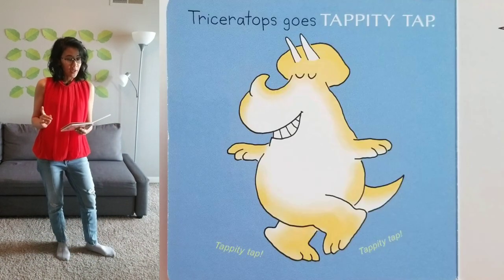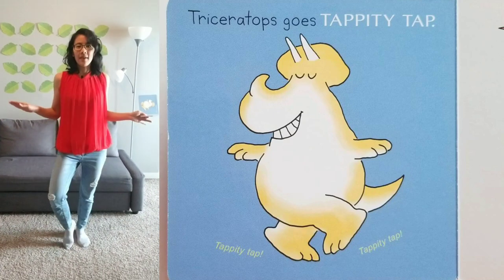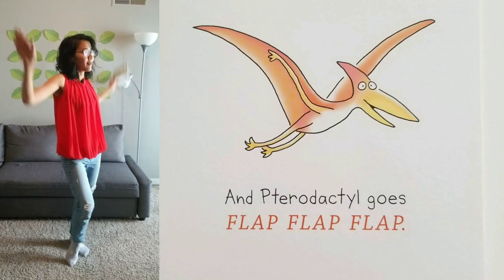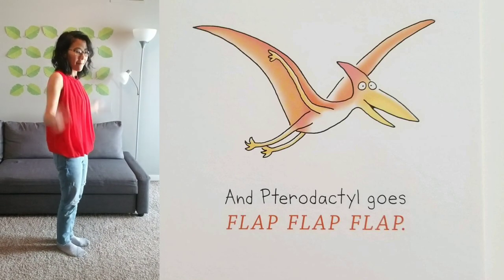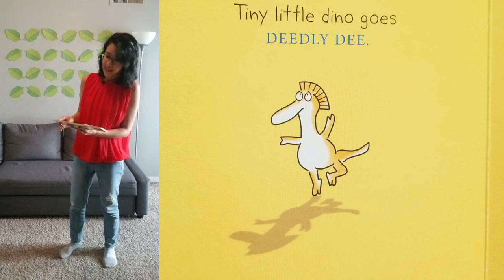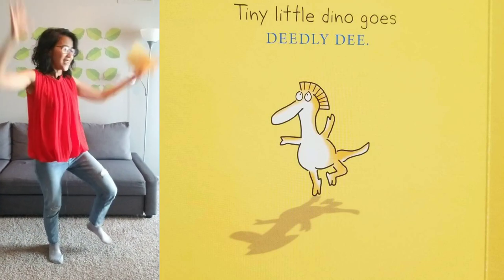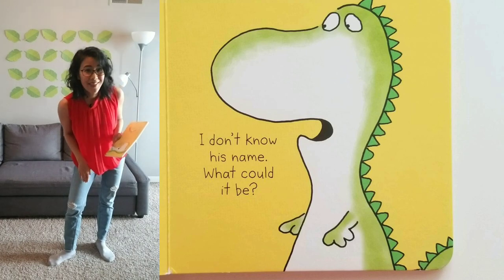The triceratops goes tapity tap, tapity tap, tapity tap. And the pterodactyl goes flap, flap, flap, flap. Tiny little dino goes diddly dee, diddly dee, diddly dee. I don't know his name. What could it be?